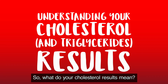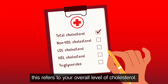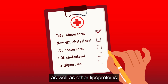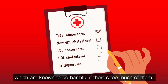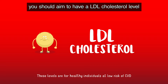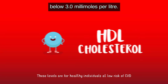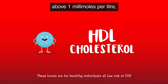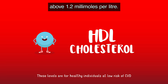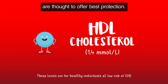So what do your cholesterol results mean? First is your total cholesterol. This refers to your overall level of cholesterol. This includes the cholesterol carried around in HDL, LDL, as well as other lipoproteins which are known to be harmful if there's too much of them. For healthy individuals at low risk of cardiovascular disease, you should aim to have an LDL cholesterol level below 3.0 millimoles per litre. Men should aim for an HDL cholesterol above 1 millimoles per litre, and women should aim for an HDL cholesterol above 1.2 millimoles per litre. Levels up to 1.4 millimoles per litre are thought to offer best protection.